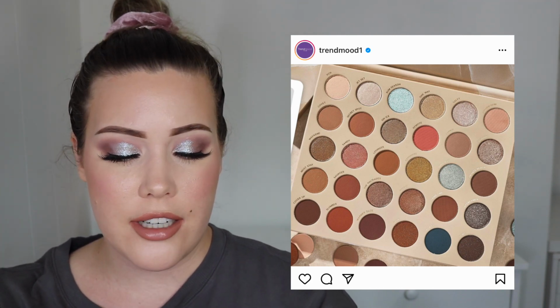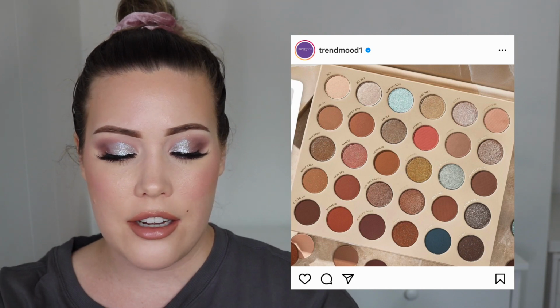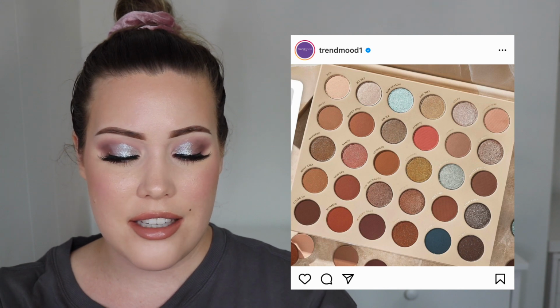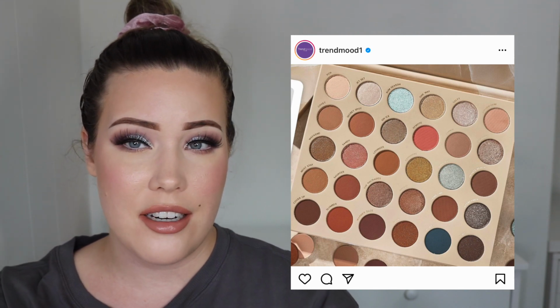Maybe it looks a little bit different in person, but I feel like adding 2 light teals and a coral and then a deep teal, I just don't think that's enough to really make the palette different and make me want to buy it.